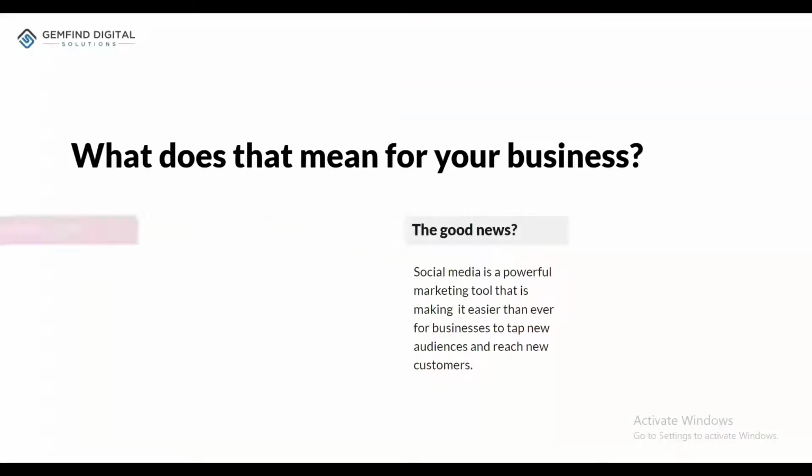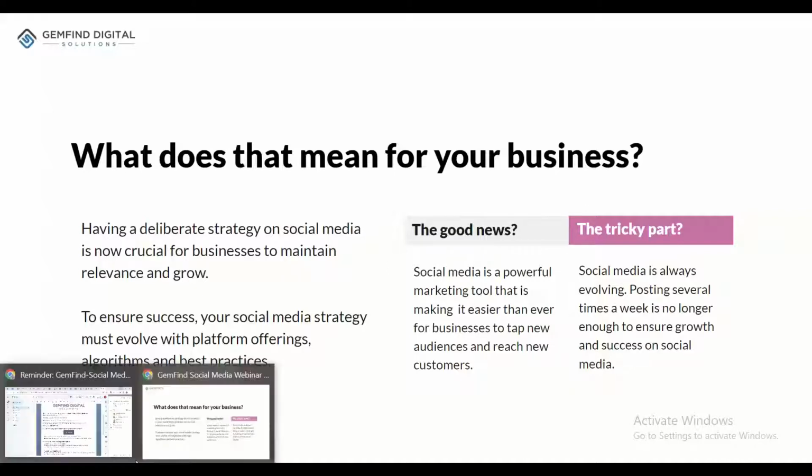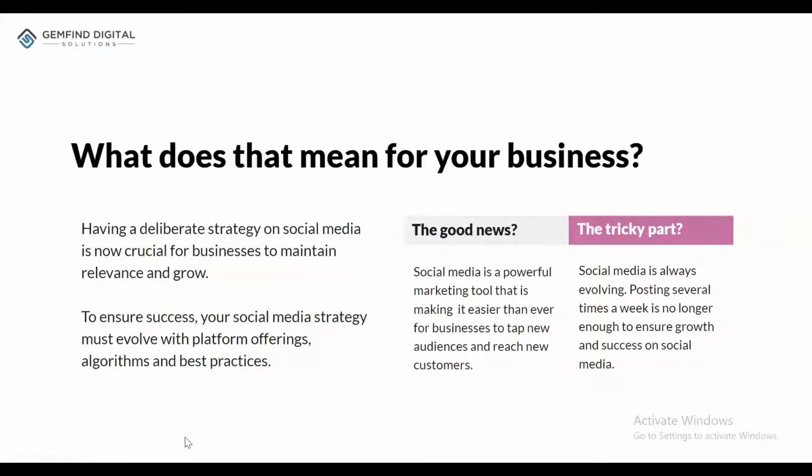So what does that mean for your business? The key here is that with all social media strategies, it's a huge opportunity, but it's something that is ever evolving. It's crucial for you to have a deliberate strategy on social media to maintain relevance and growth. With the evolution of all these social media platforms, you have to evolve your strategy with that to remain successful.